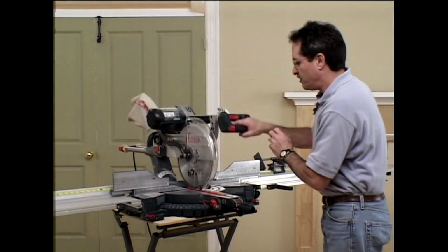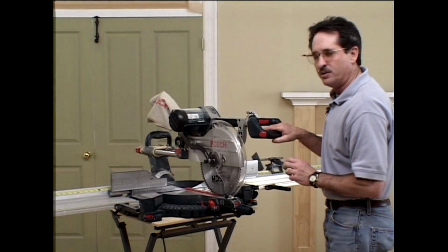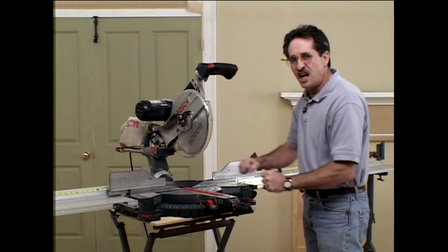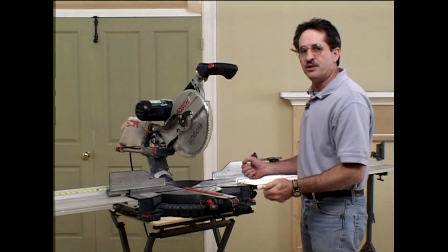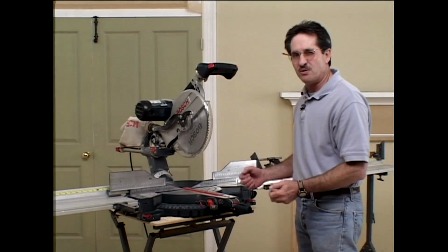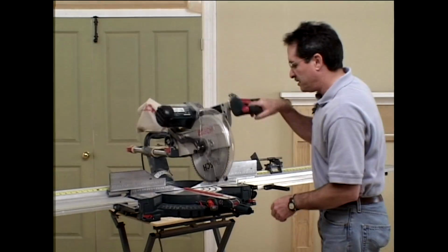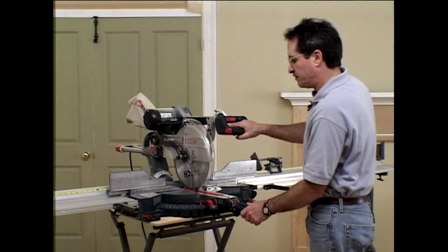If you cut pulling the saw toward you, the saw blade, because of the rotation of the blade, will tend to climb through the material. It's a little bit unsafe, but it's also really rough on the work. So the finest cut you're going to get is by cutting in this direction.